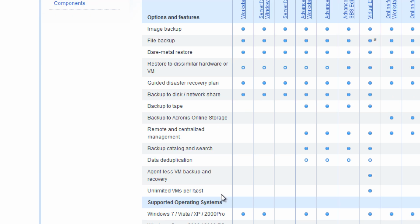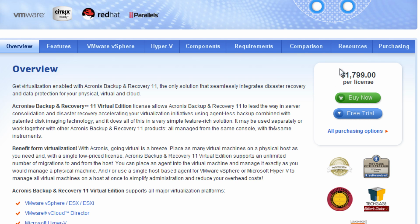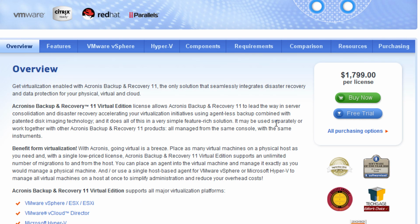But overall, they're charging for virtual machines, per host. They're charging, unlimited if you buy the special virtual edition. How much is the virtual edition again? Oh, right. It's $1,799. So, unless you have deep pockets, you're better off hiring human beings.